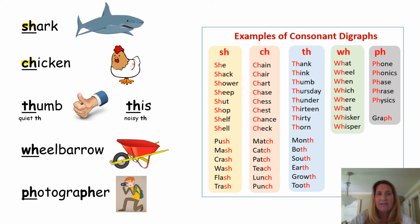TH can have either a quiet sound or a noisy sound. So a quiet TH is like thumb. Put your hand on your throat and say thumb. You don't feel a vibration. To make the noisy TH, I could say this. Put your hand on your throat and say this. You feel the vibration, so that's a noisy TH.